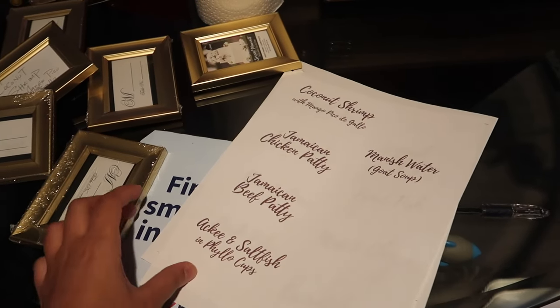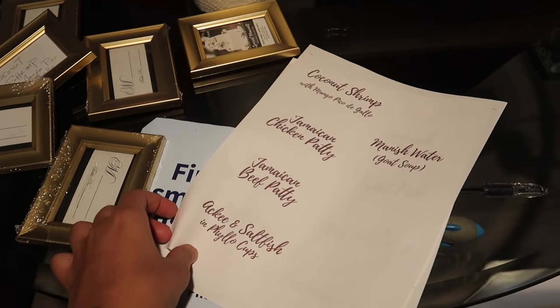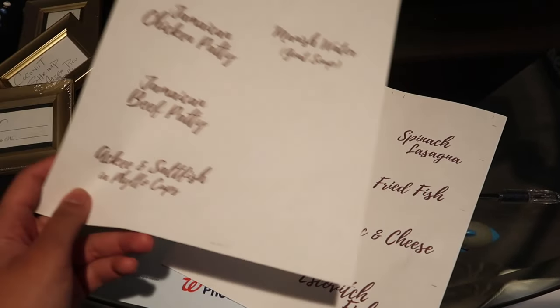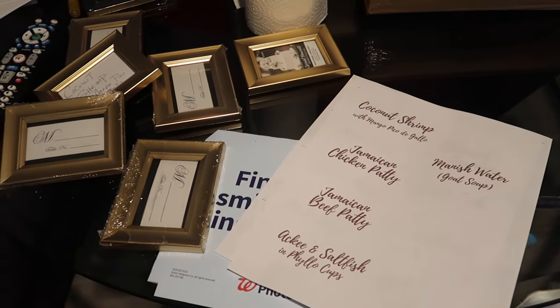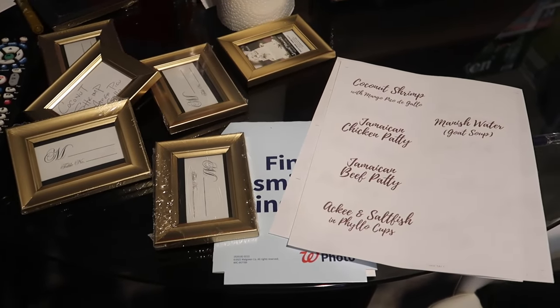Some final touches on the decor. I got two balloons. I'm gonna show y'all what I did last night, and then I gotta cook and do my mom's hair. So let's go. So I printed the appetizers and the main menu to put in these, to put by the sternos. Let me show you what other updates I did.